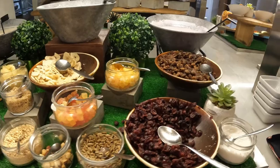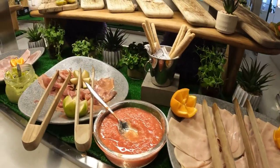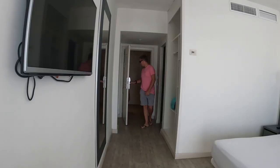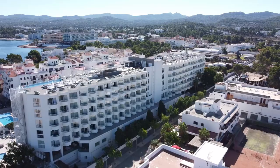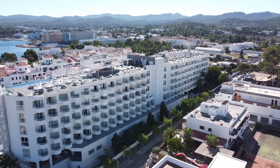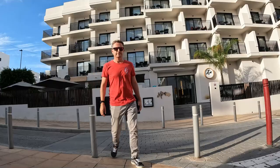Reviews say the breakfast buffet is amazing, so I'm looking forward to checking that out in the morning. Room-wise, I've just opted for the cheapest room, which I'll give a full tour and tell you a little bit more about later on. So guys, let's go spend the night in the hotel INNSIDE by Melia in San Antonio Bay.